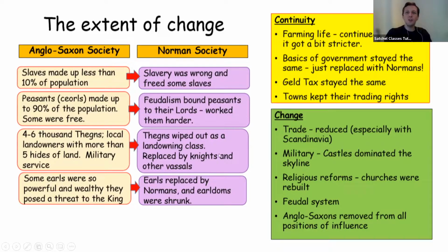So in terms of continuity and change, continuity: farming life continued, but it got a little bit stricter. So it got actually a little bit harsher to be a peasant back then. The basics of government pretty much stayed the same, except all the most important people were replaced with Normans. A lot of the taxes stayed the same, and towns kept their exclusive trading rights.